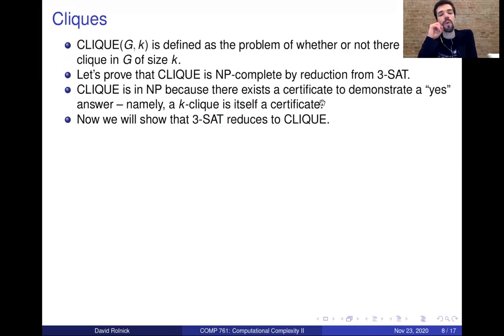So now we will show that 3SAT reduces to click. And so this is the trickier part. Again, what this means is we need to show that if we could solve click, then we could solve 3SAT. Typically the way this sort of reduction works is we take an instance of 3SAT and convert it to either one instance of click or several instances of click, and we say, okay, we could solve those click problems. That will enable us to solve the original 3SAT problem.